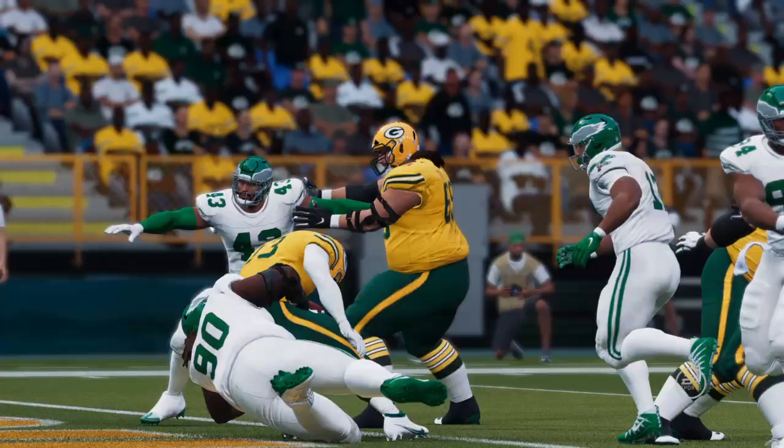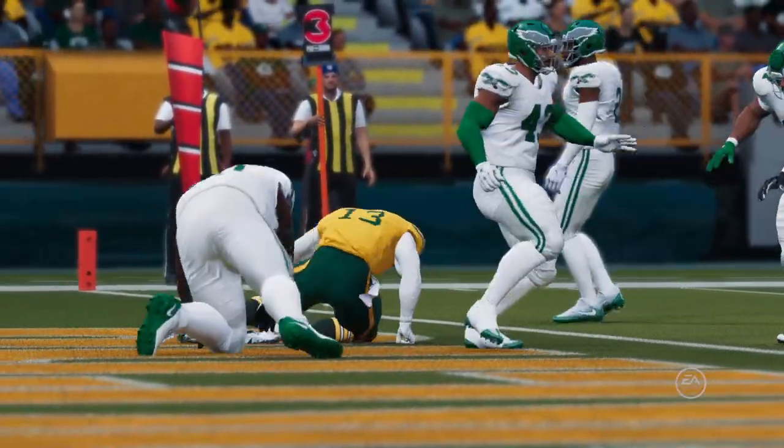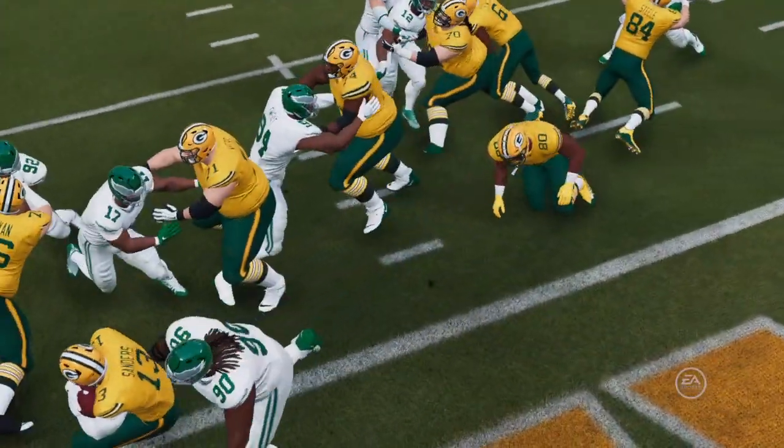Brandon, let's file this play away because if it turns out to be a tight game, who knows? This could wind up being the difference.